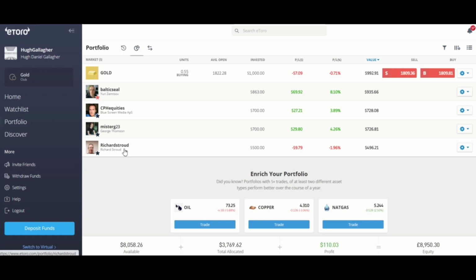I just don't think it's worth copying traders like Richard Stroud. If you're on eToro, you want to go for higher growth. There's no point, and you may as well invest in wider stock markets if you want just a safe, dependable return.